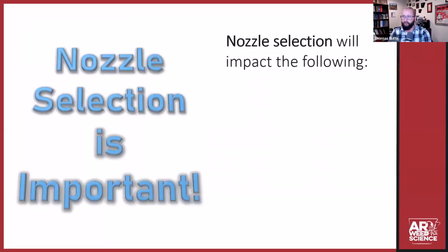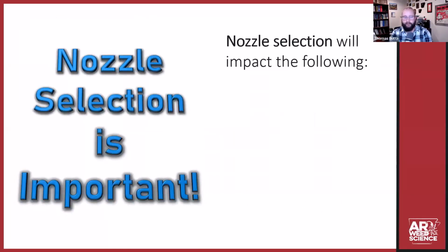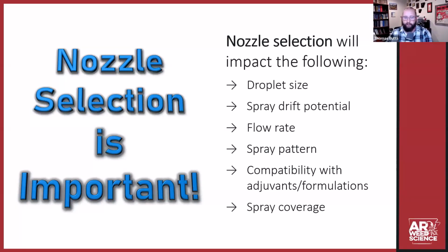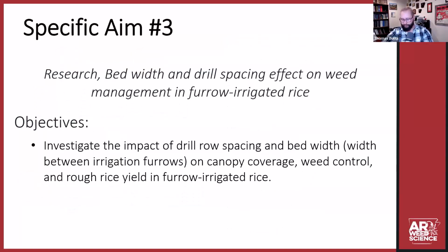And then as far as the nozzle goes, it really just reemphasized the point that nozzle selection is important, because nozzle selection influences a whole variety of things like droplet size, spray drift potential, the flow rate, the spray pattern, the compatibility with adjuvants and formulations, spray coverage, and then like we showed in this study, it can impact weed control as well. So nozzle selection is definitely important. And there was some indication that those dual fans may actually help us in certain situations to improve number of deposits and then improve our weed control as well compared to some of those single fan counterparts.